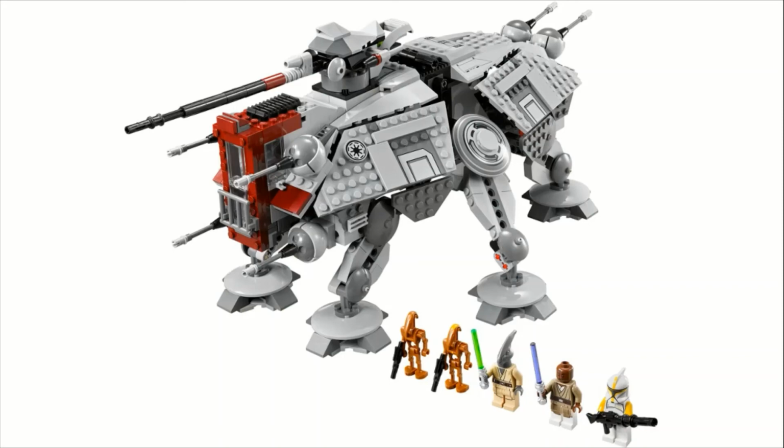It doesn't have nearly as many red accents on it. Aside from the front cockpit area, the entire thing is basically light gray. There's not a lot of dark gray on it, and there's basically no red anywhere else on the exterior. Overall, the ATTE, this version at least, is definitely not one of my favorites. Probably should have put it a little bit lower on the list, but the minifigures really bump this one up, as I think basically every minifigure in this set is exclusive to it, except for maybe one or two, and that's why I put this one at number three.